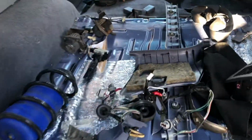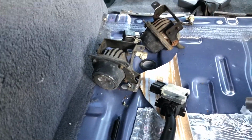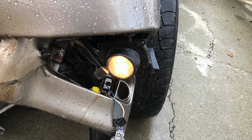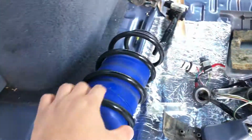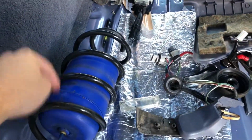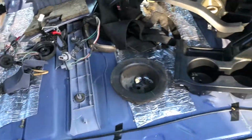Pardon the mess, but here are the fog lights. I took them out. They work great and still look fine. I'll show you a picture right here. They still work, as you can see. I have a bulb here. Oh, I put these in. These were great. These were the airbags in the rear shocks. Those worked awesome. Those were super cool.